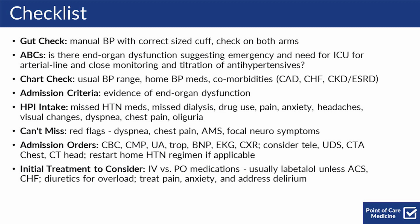For your HPI intake, ask the patients about any missed hypertensive meds, missed dialysis, drug use, pain and anxiety, headaches, visual changes, dyspnea, chest pain, and oliguria, and we'll expand on that a bit later. Things you absolutely can't miss that are red flags include dyspnea, chest pain, altered mental status, and focal neurological deficits.